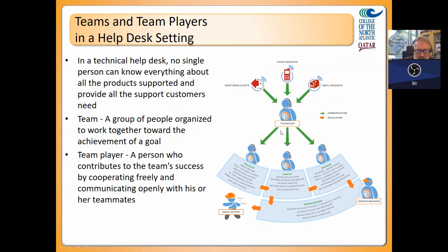The technician at the center of this diagram represents what we'd call our level one support. We see them interfacing with our customers through various channels of customer requests. The technician will try to resolve incidents. A lot of what we've been talking about in this course is incident management. The technician tries to resolve incidents as they arrive, but in some cases they're unable to do that.